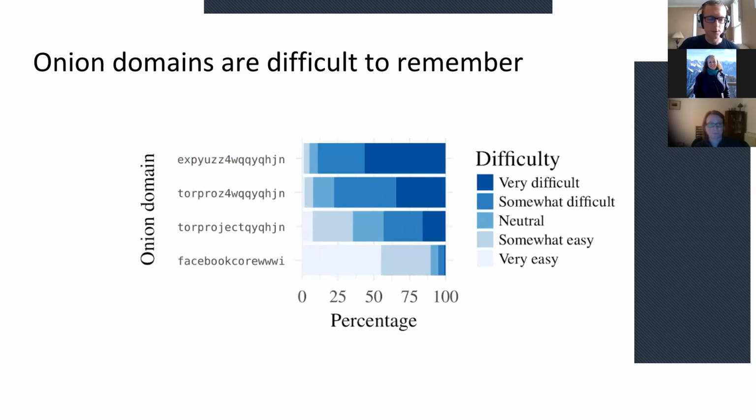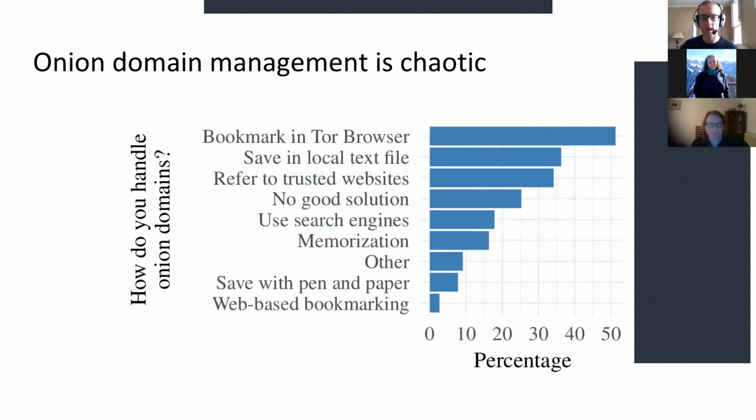And since it's so difficult to remember these domains, you probably want to deal with them some other way. We asked people how they handle a large number of Onion domains, and this is the result. You can see that a very popular strategy is to just bookmark them, using the bookmarking tool in Tor browser. The problem with bookmarks is that it basically leaves a browsing trail on your computer. So as a result, people fell back to saving domains in local text files and also encrypting them. So if someone seizes your computer, for example, they cannot immediately see what Onion domains you're interested in.